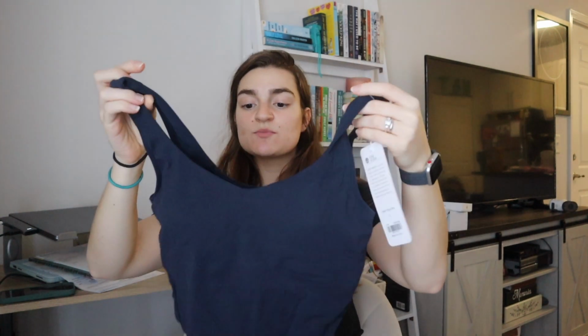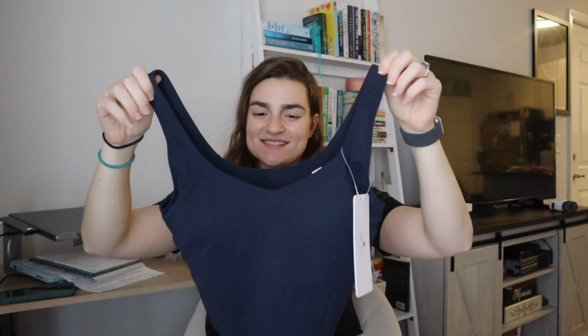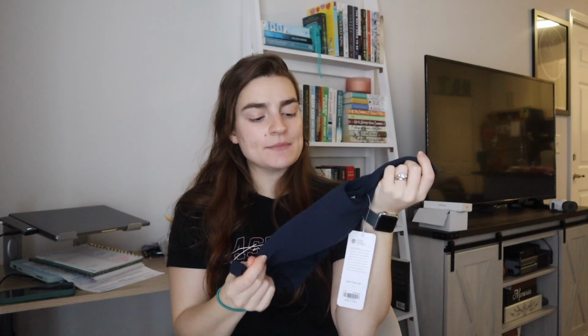This next one, let's see. What is this one? Oh, and this one's more like a top. This is more like the Lululemon Align tank, I'm pretty positive, with the built-in sports bra. Let me see, yeah. So this is definitely more like a tank. Built-in sports bra, this is super nice. This is really, really nice. It's super soft, and it seems really comfy. It seems like a really lightweight material.